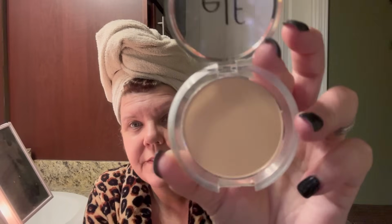And I got this e.l.f. Prime and Stay Finishing Powder. And they had this color. Let me open it. This color. And they had one that was like white. So I got this, and I just put it on my sponge and just go over my face to finish my makeup. And I really like it.